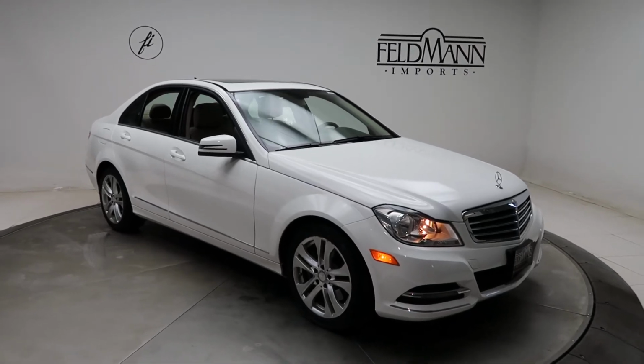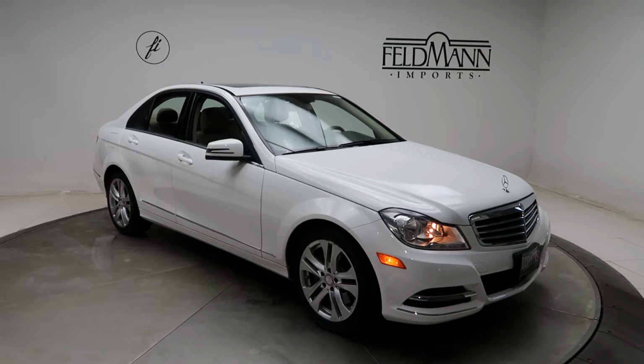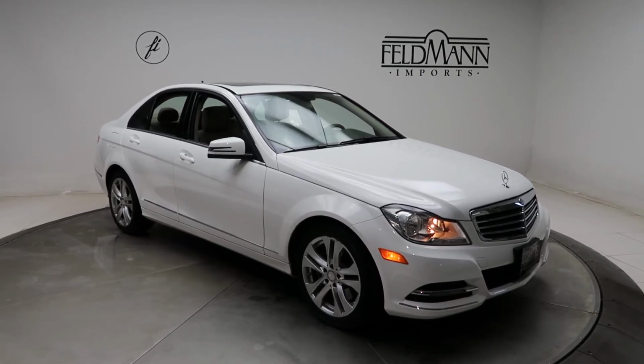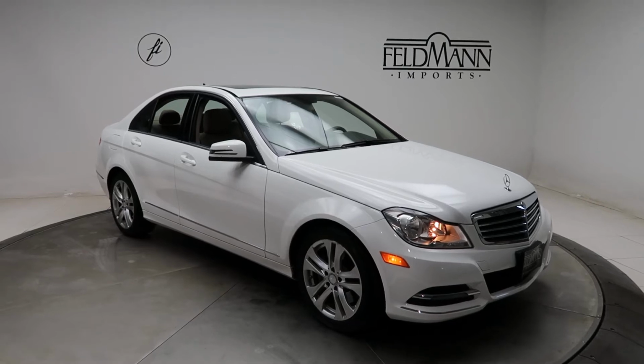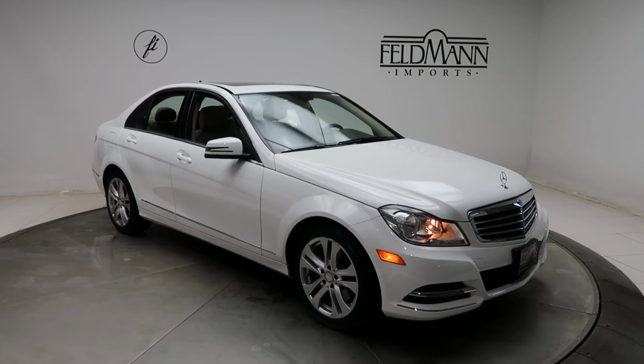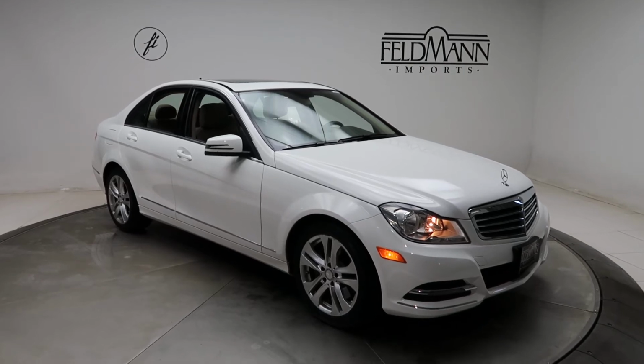Today we're taking a look at a 2013 C300 Luxury. This one is white. Underneath here is a 3.5 V6 pushing out 248 horsepower and 251 pounds of torque. This one does come with 17-inch 5-spoke alloys.